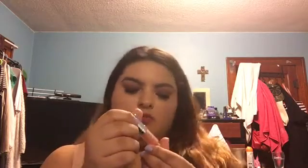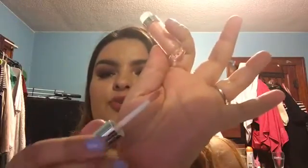And the last thing I'm gonna talk about is the Buxom lip polish, I believe. This came in one of those holiday sets with all the mini ones. And this is not the shade that I wanted to talk about. The other one is called Sienna, I believe. I couldn't find it. I know it's in my purse somewhere. But this formula, I really love this formula. It's just a doe foot applicator.